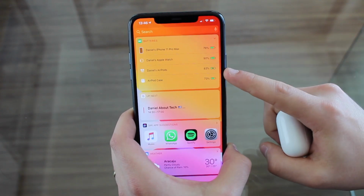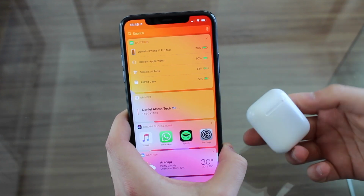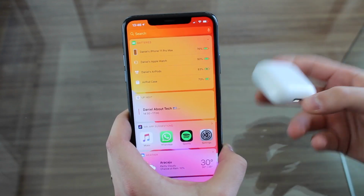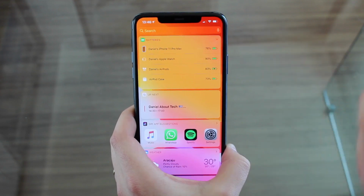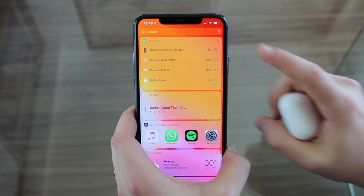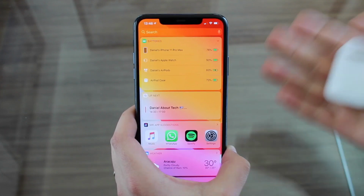So as you can see, there's a charging icon, and I don't have to have the AirPods case open or anything like that. I can leave it closed. I can leave it in another room. I can leave the AirPods case charging, and then I can always check the percentage right here, even though I may be away from the case or away from my AirPods. It's the best way to manage your battery percentages on your iPhone, and it is super easy.